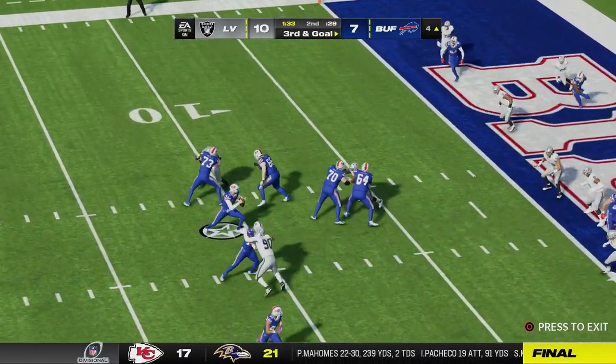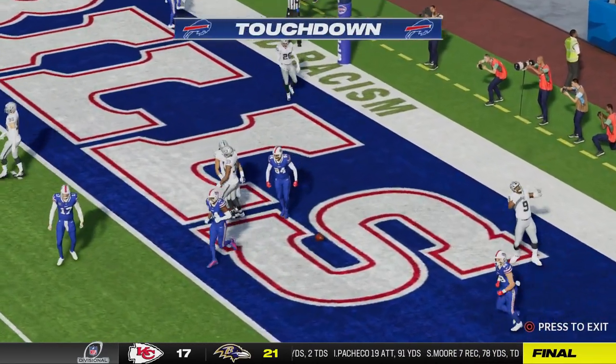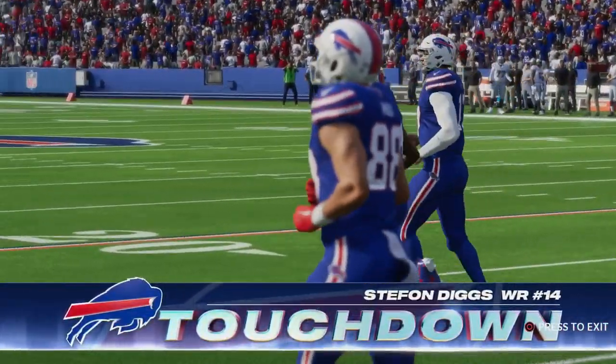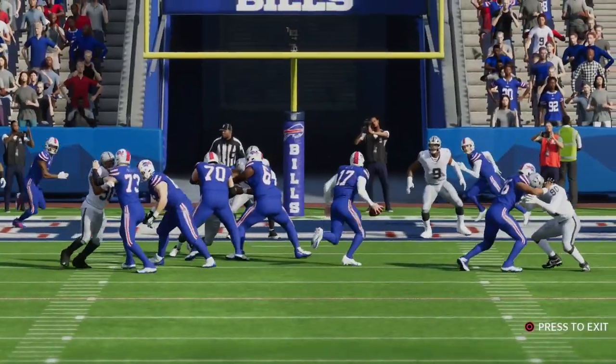Allen now on third and goal. He will find Diggs in the end zone. Touchdown, Buffalo. 4 yards on the touchdown grab. And the Bills have moved out in front.